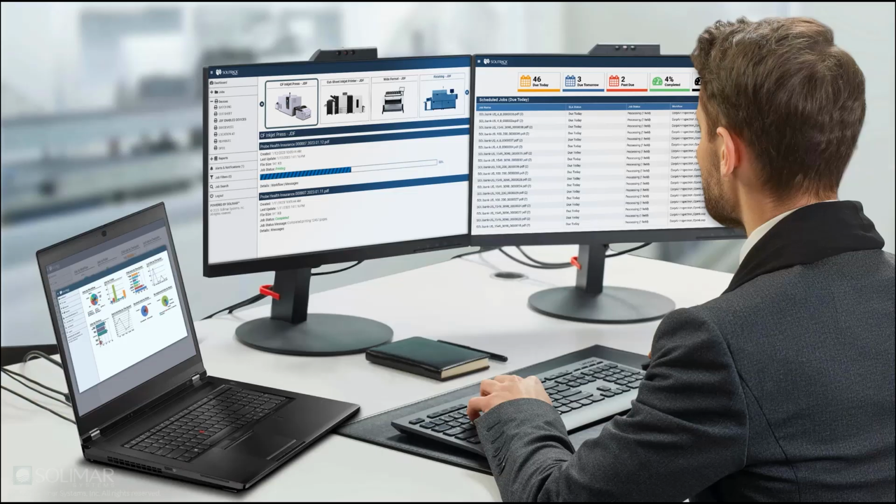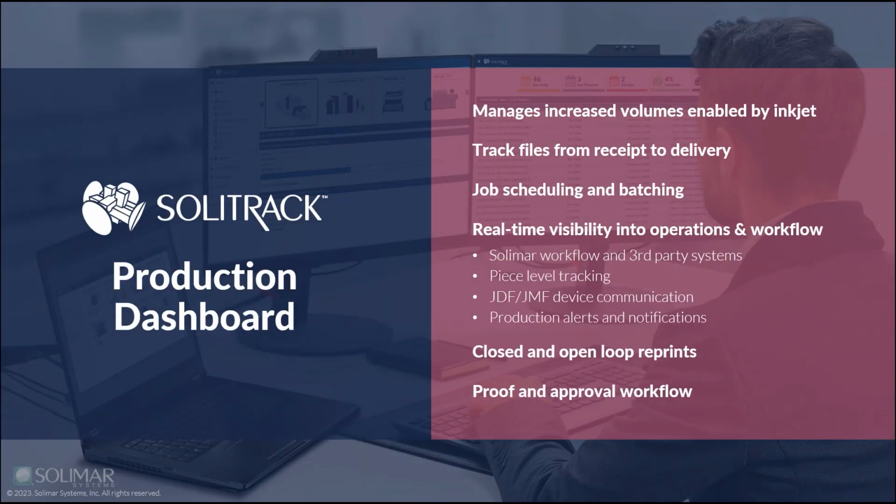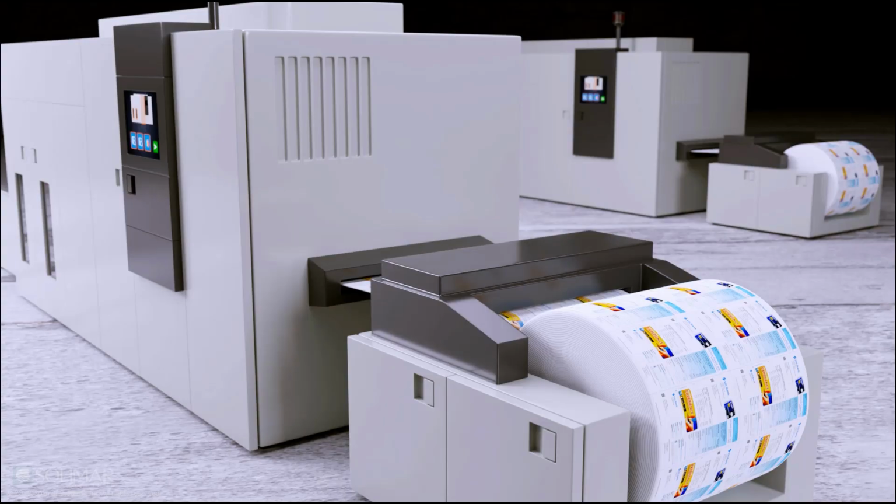The final component is our SolaTrack dashboard, which is important for inkjet environments as it enables many of the inkjet-related concepts such as job batching, scheduling, and job tracking, down all the way to the piece level, proofs and approvals, distribution for the production process, and letting you know when things are going well or when there's an issue by providing alert notifications along with reporting.